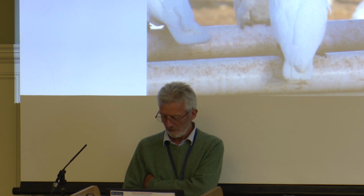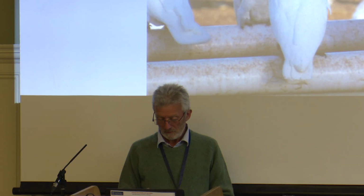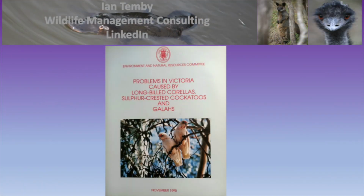Fewer people are aware of the smaller white cockatoos called Corellas. And there's two species there. In the foreground is a long-billed Corella, and behind it's a Little Corella. They're intelligent, noisy, flock-forming cockatoos common in many parts of Australia. The long-billed Corella, which I've studied in detail, and the Little Corella.